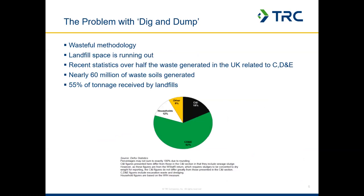However, there are multiple problems with the dig and dump methodology. Firstly, it is considered to be a very wasteful methodology with landfill space fast running out. And with the rise of landfill tax, more consultants are looking at alternative ways to remediate.